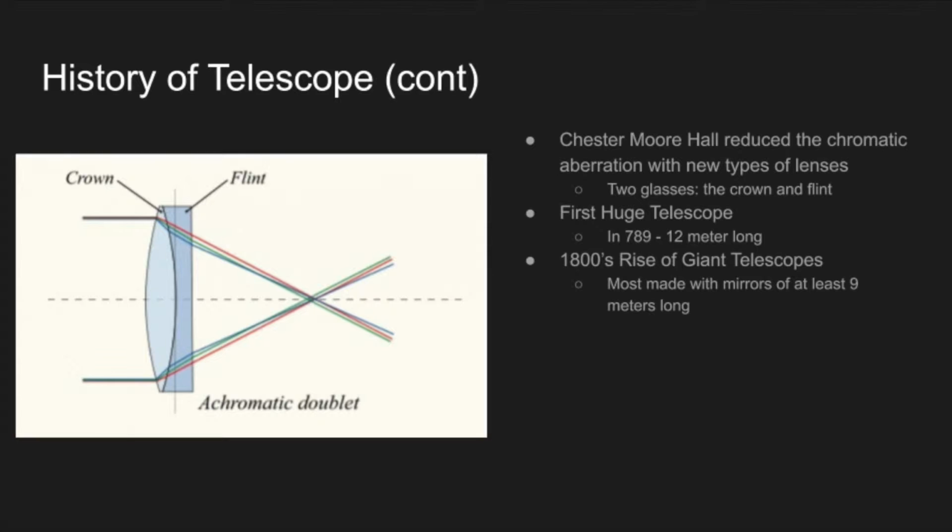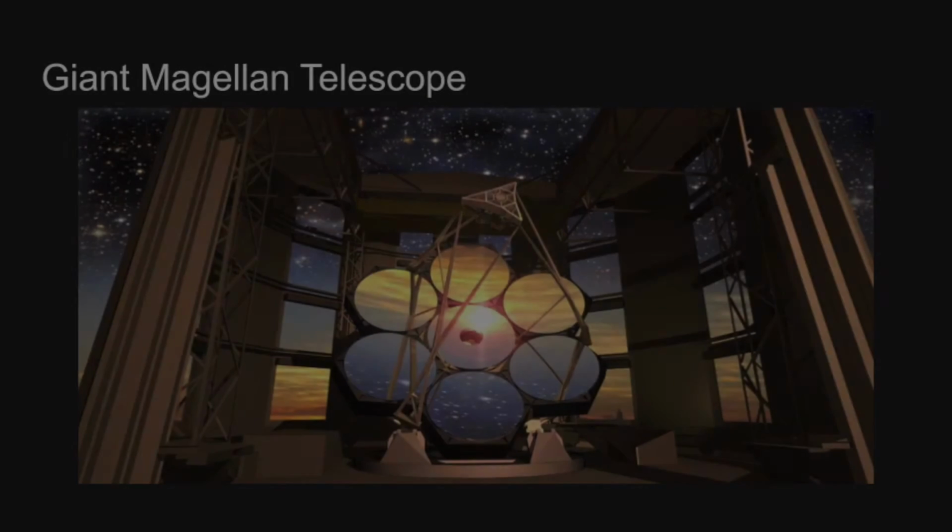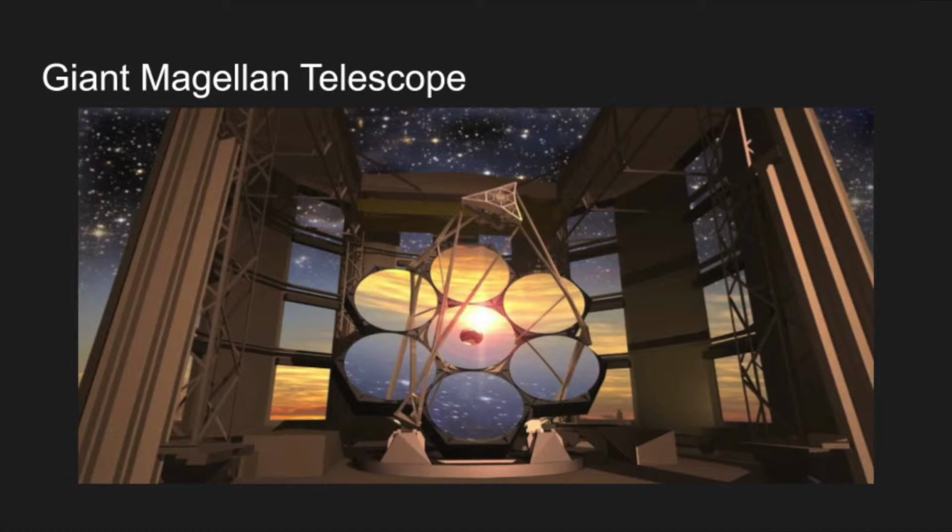The first huge telescope was made in 1789 and was 12 meters long. During the 1800s, the giant telescopes continued to rise, and most were made with mirrors of at least 9 meters long. The giant Magellan telescope had 7 mirrors. The image will reflect off the 7 primary mirrors and then again off the smaller secondary mirrors to the charge-coupled device. The device then will measure concentrated light to determine how far away the object is and what it is made of.